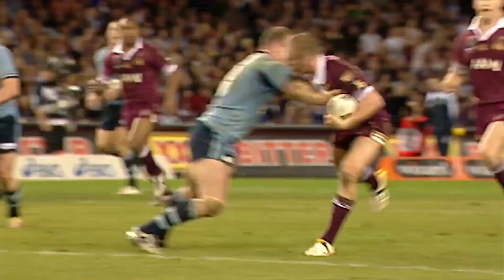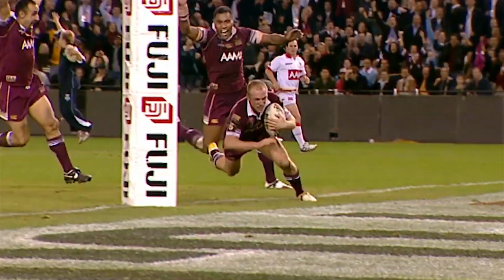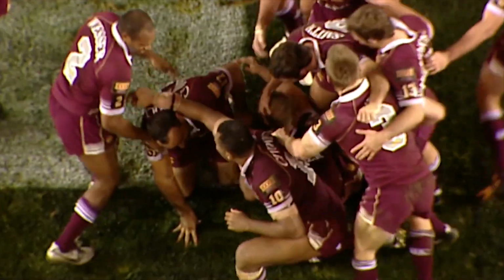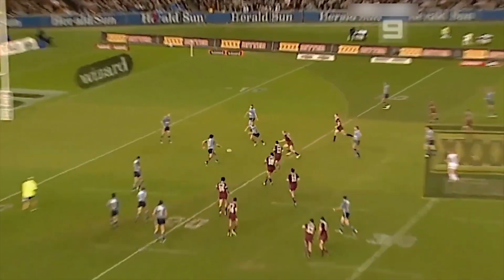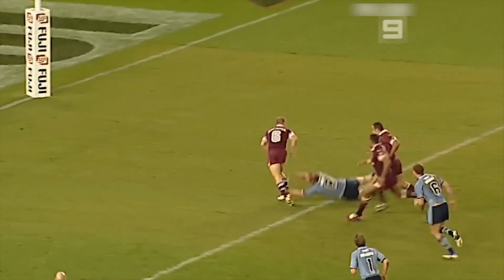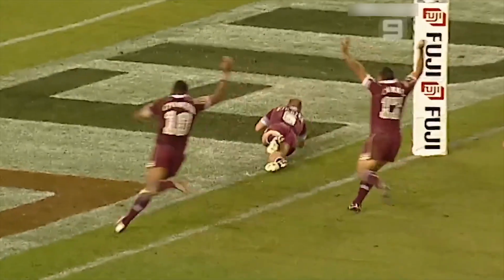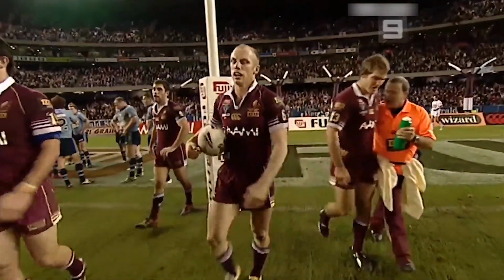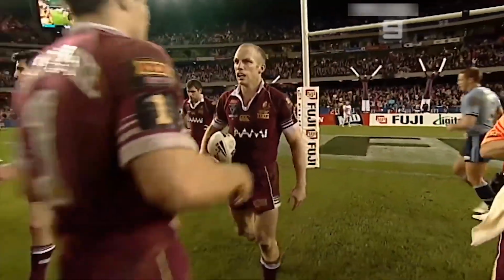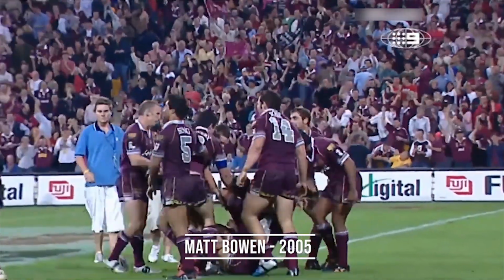Camped on their own line, Blues fullback Brett Hodgson went into acting half looking to hit Matt King for a settler. Instead, the pass went way in front of the NSW centre, bouncing straight into the arms of Queensland skipper Darren Lockyer. The veteran still had plenty of work to do, fending away from an exhausted Luke Bailey to score the try that turned State of Origin on its head for the next decade. Number 1. Matt Bowen, 2005.